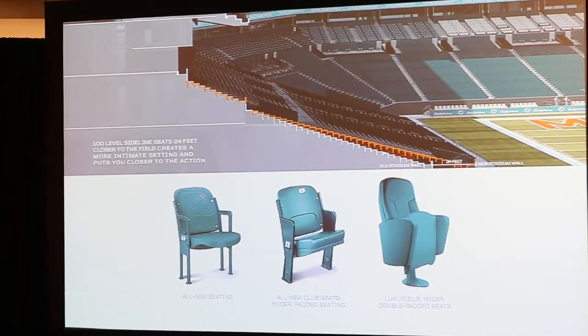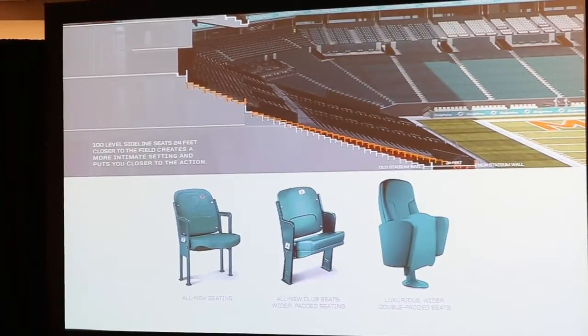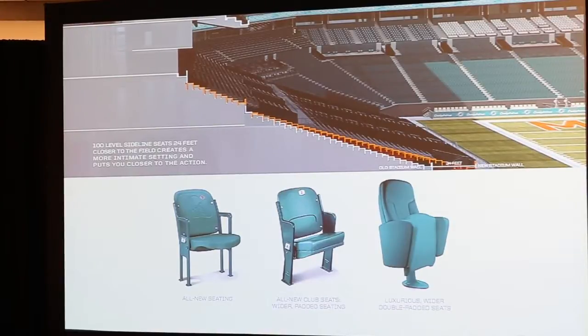This is a graphic that shows you how the angle and the rake changes to bring the seats closer to the field. And the new angle is actually consistent with what most new stadiums have today. So the sight lines are still fantastic. The front row is still the same height above the field as it currently is, but we're able to add some rows and move the seats in closer to the field to create a more intimate environment.